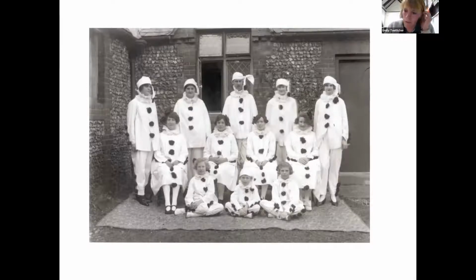And this is a photograph from 1925, so quite late on really. And this is really when the infirmary and hospitals got much bigger, and this is a concert party, presumably for people that were in the infirmary at the time.